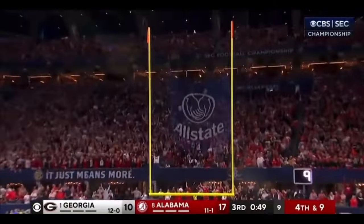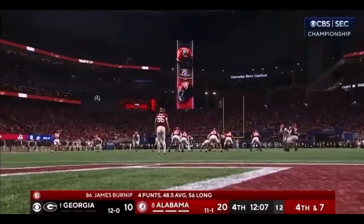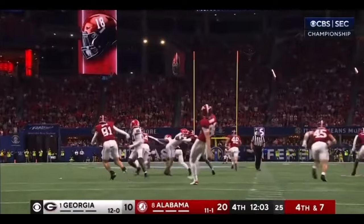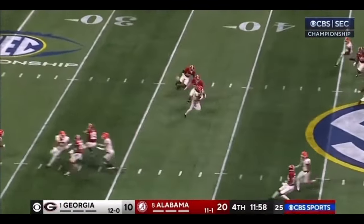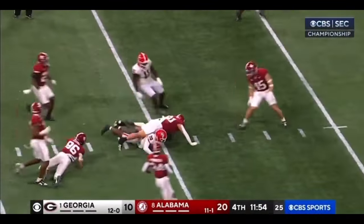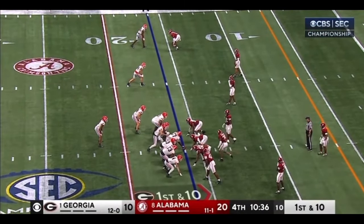And a kick from 27 is good. Comes up with a big stop there to force Burnip to kick. On the run, on the catch. Anthony. A nice return. Georgia in the red zone at the 16-yard line.